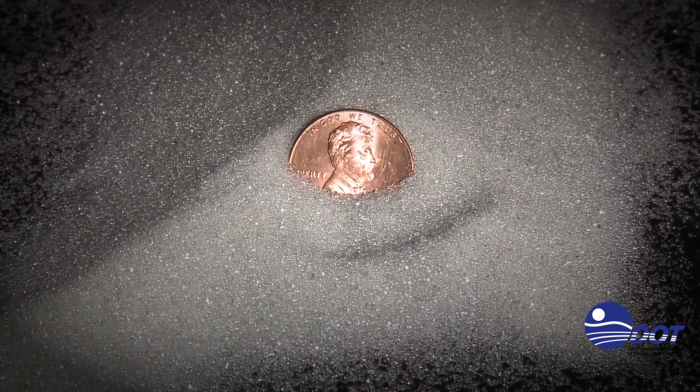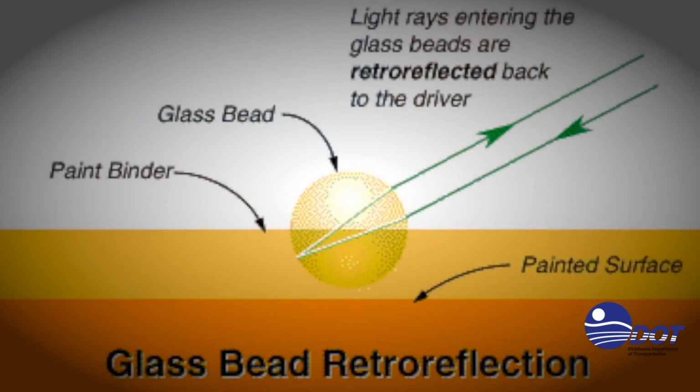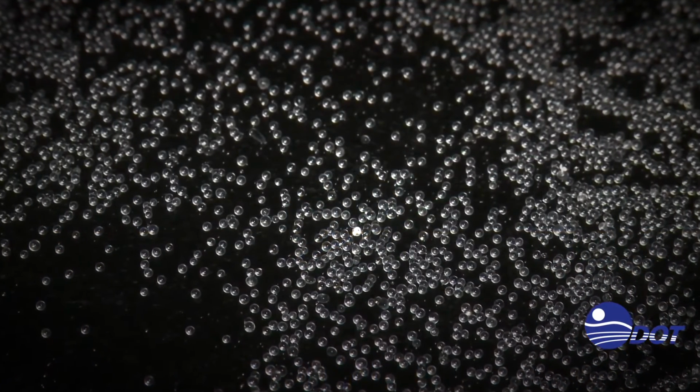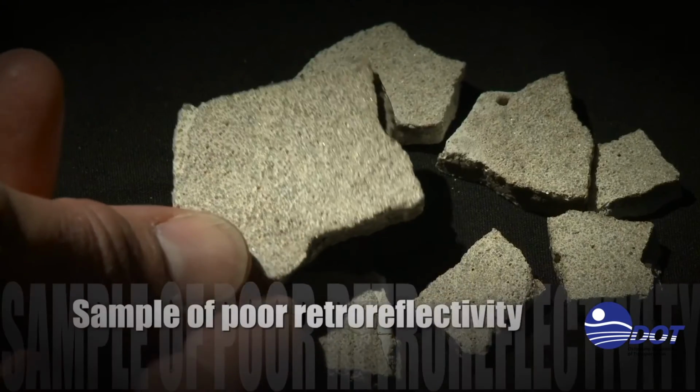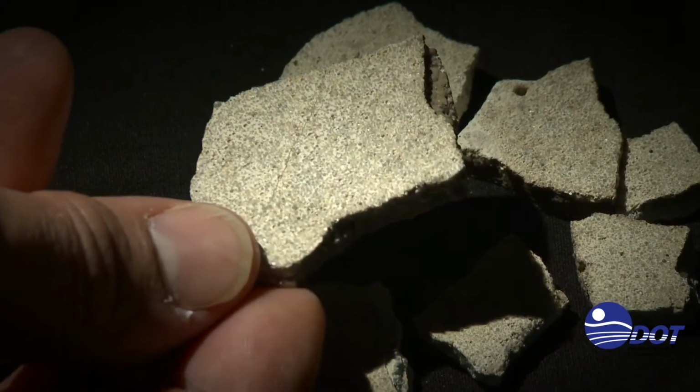But that retroreflectivity depends on the roundness of the glass beads. The more perfectly round the beads are, the better they reflect. When light enters a round bead, it will enter the bead, reflect off the back of the bead, and reflect back out in the same direction that it came from. If the bead's not round, it might not reflect, or it might not come back in the same direction. And so roundness is a good indication of how much retroreflectivity you will get from the stripe.